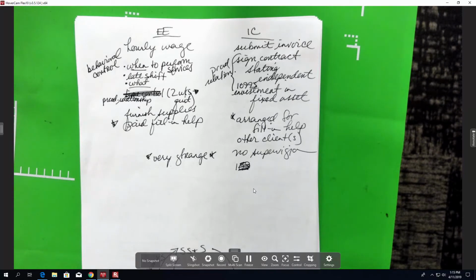So that's the perceived relationship. The first one's really invalid because I haven't signed a contract that wasn't illicit, but it just wasn't viable. It wasn't reflective of it's like me coming to Jenna and going, sign this contract that says you're a small Korean man. And you sign it, doesn't make you a small Korean man, right? Okay, 1099s, that's compelling. How about the investment in the fixed asset?